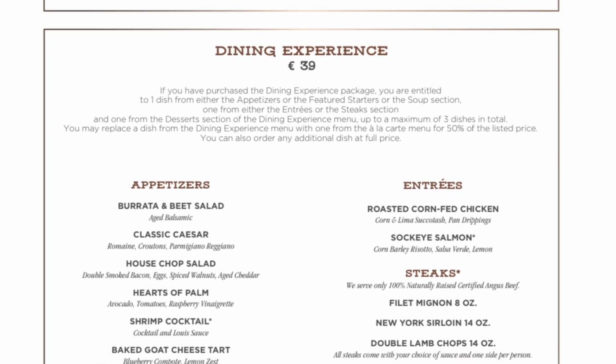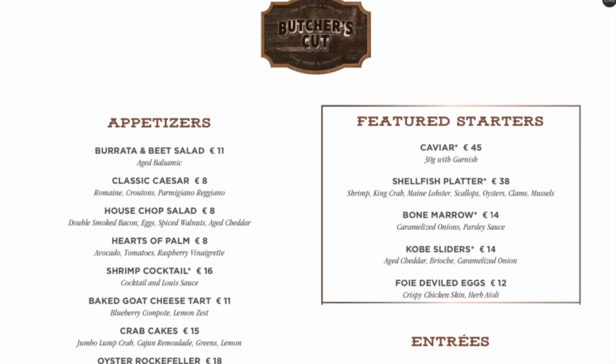Here's the menu, and if you want to study it more fully, then please just press the pause button. The cost for Butcher's Cut is €39.